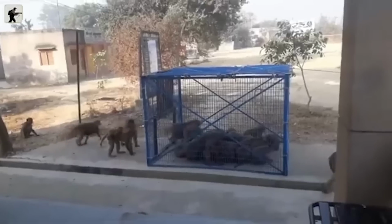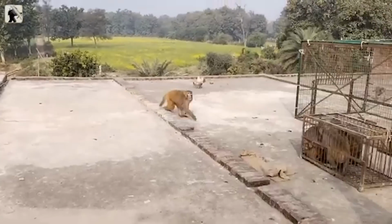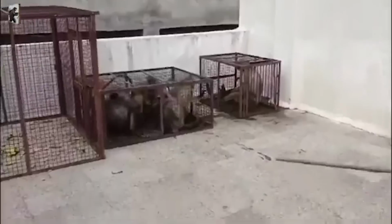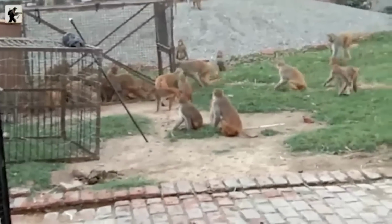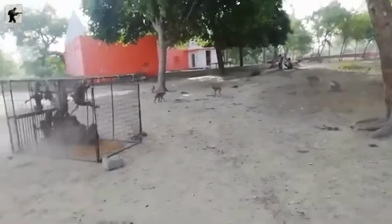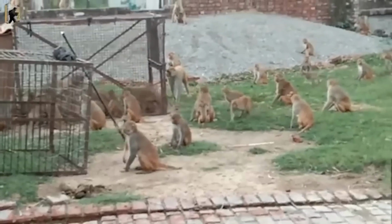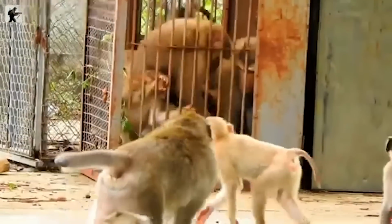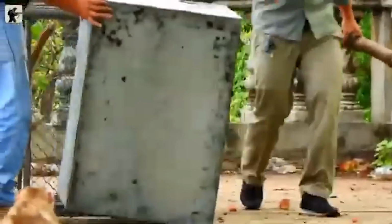The use of iron cage traps has proven to be an effective method in preventing monkey entry into urban and agricultural areas. These traps are designed with sturdy construction and escape holes at the top, ensuring that once a monkey is caught, this method not only minimizes the risks and damages caused by monkeys, but also brings significant economic benefits by reducing the costs associated with crop damage and property loss.